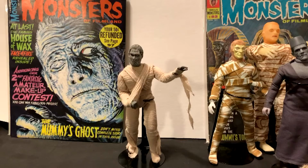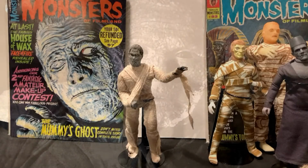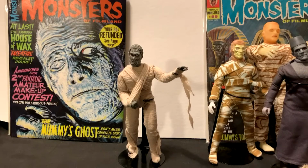But it was listed as a Lon Chaney Jr. mummy, but to me it appears more to be like the Tom Tyler mummy from The Mummy's Hand. Now, the Mummy's Hand was the long-awaited sequel to The Mummy. They didn't start making mummy movies again until the 40s. But boy, they made a lot of them. They made a total of 7 mummy films, from The Mummy straight up to Abbott and Costello Meet the Mummy.